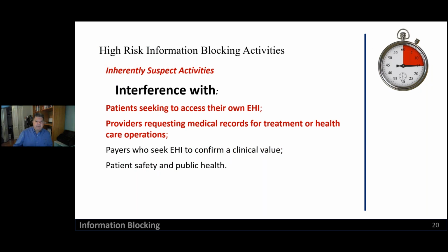So, inherently suspect activities: any interference with the patient seeking access to their own records, or again, those other providers seeking medical records for treatment or other healthcare operations. We just had a case yesterday where an office called and said they don't want to give their ACO full access to their EMR. But now, as of April 5th, that could be considered healthcare information blocking because you have the availability, it's for healthcare operations, and you interfered with that process.